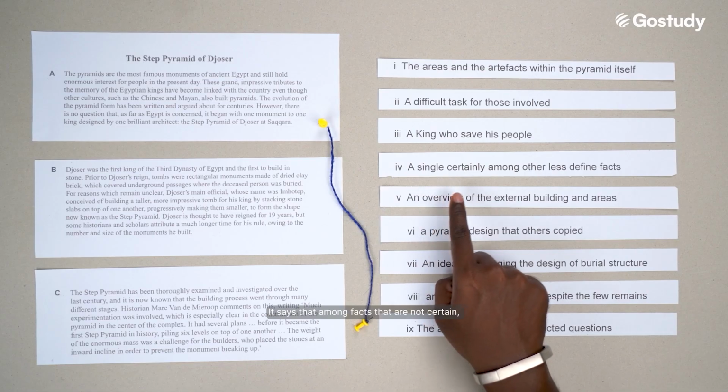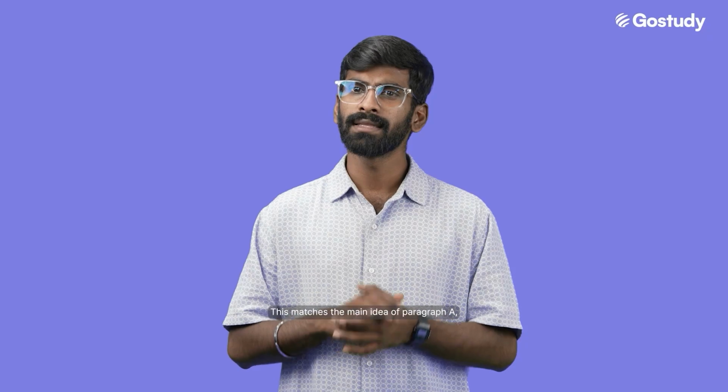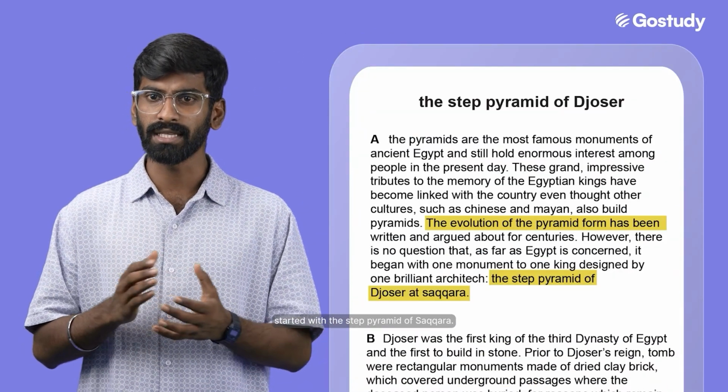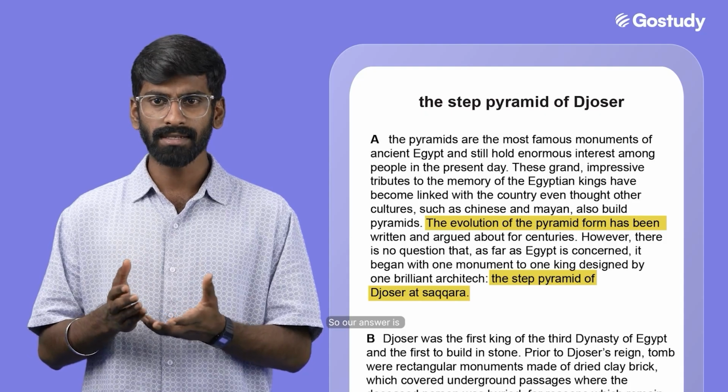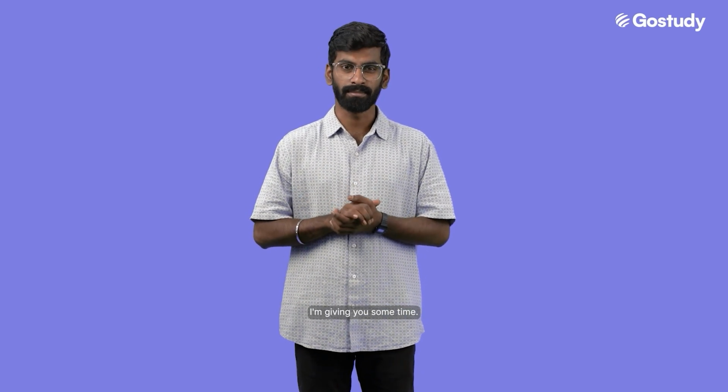It says that among facts that are not certain, there is one established fact. This matches the main idea of paragraph A, which says that there is no question about the fact that evolution of pyramids started with the step pyramid of Saqqara. So our answer is option 4. You will solve the rest of the paragraphs in the same way. Look at para B and find the correct heading. I am giving you some time.